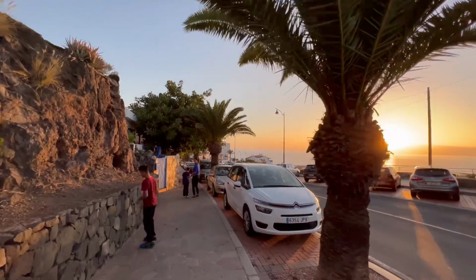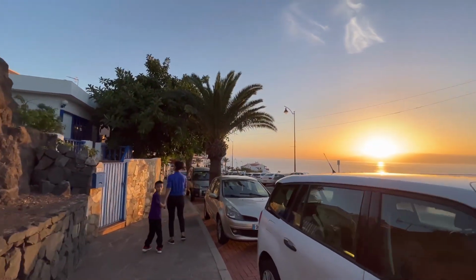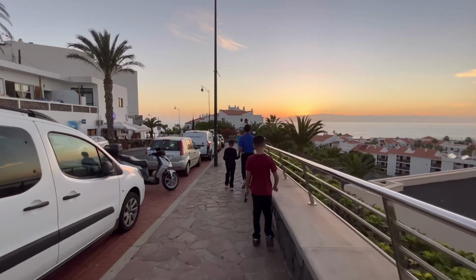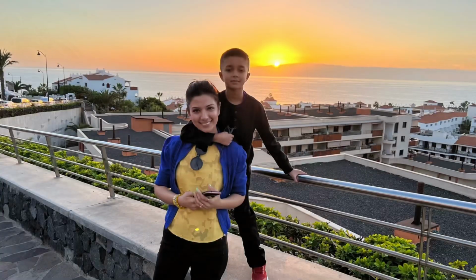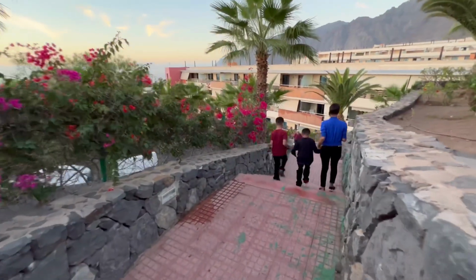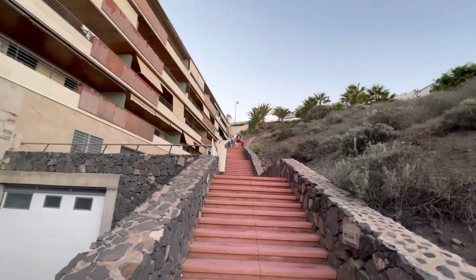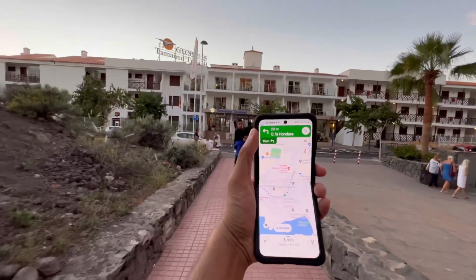This is the way to Puerto De Santiago. It's about a 10-minute walk from the town, and we're just enjoying this sunset. The sunset just happened. We paused to take a picture. We just took these long stairs down, and now we're gonna turn left on Playa Hondura.